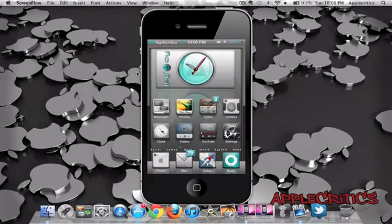Now the next Cydia tweak in this video is hands-free control. Now what hands-free control basically does is it allows you to activate Siri without using your hands. Now how hands-free control works is all you have to do is say Siri, and then it will activate Siri. So here's a brief demo.